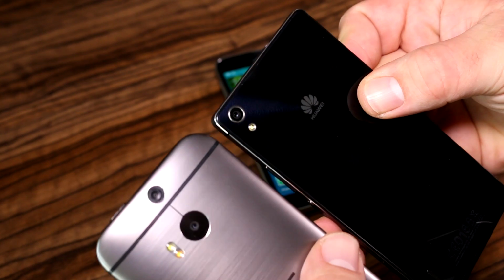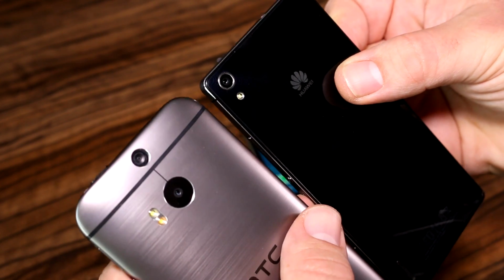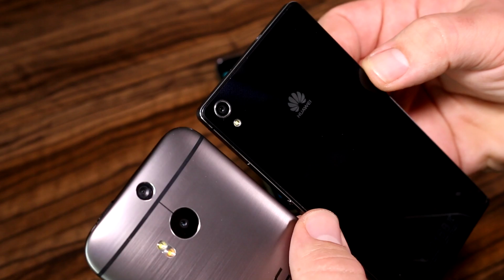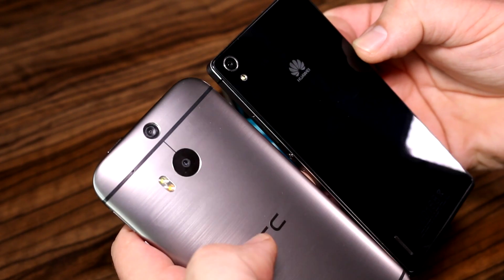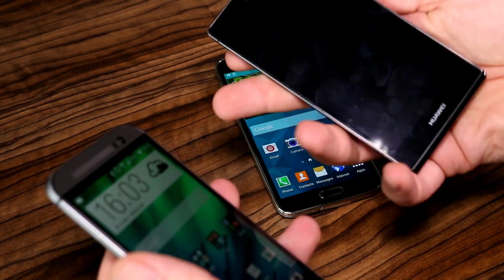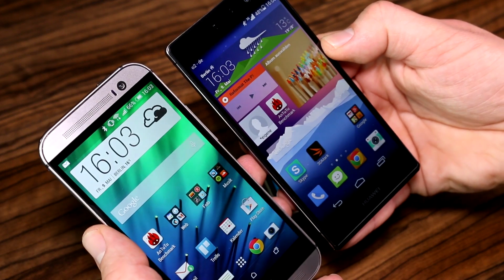So talking about the cameras, the Huawei Ascend P7 has a 13 megapixel camera back there with a latest Sony sensor. It's pretty good at taking pictures. It's not the fastest cam. It is just a tad slower than the S5 and a bit slower than the HTC actually, or in my case it was. Definitely not the best lighting conditions though, so it might have been because of the lighting conditions that it maybe took longer for the phone to adjust to that.